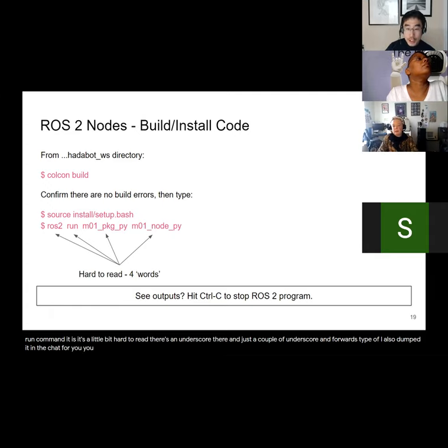Hey, you should see every second a "hello from Hadabot ROS2 intro Python node" output being dumped every second. If you see that, do a plus one. I see two plus one so far.